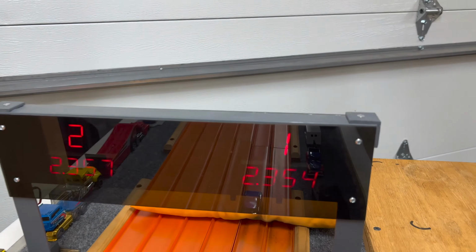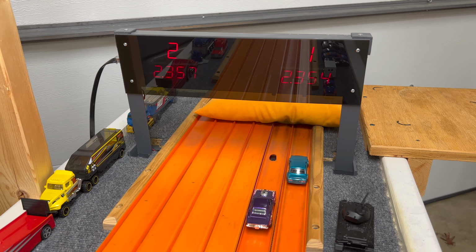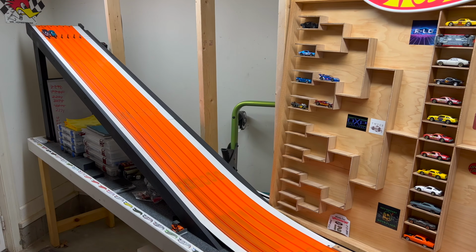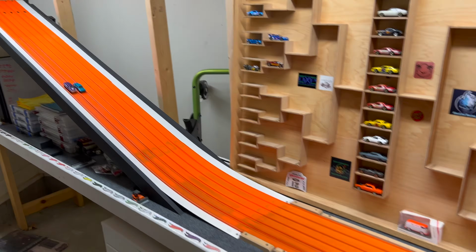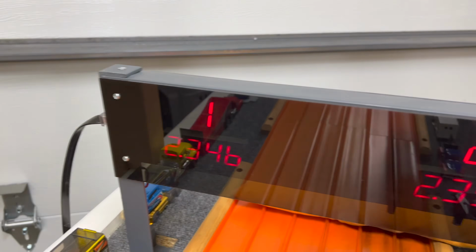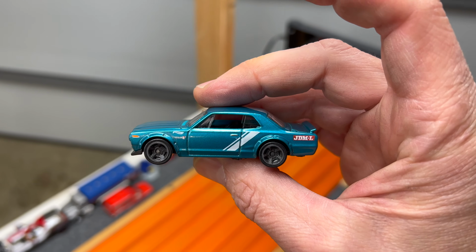Skyline. 2354 to a 2357. Since that was a tie in the first one, let's go ahead and swap them up one more time. Back in their original positions, 2354 is the time to beat. On your marks, get set. The Skyline's gonna get it. 2346 to a 2353. Two wins by the Skyline, moves them on to the next round.